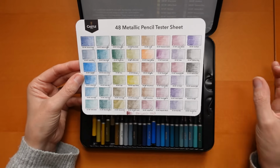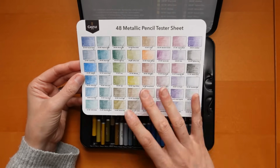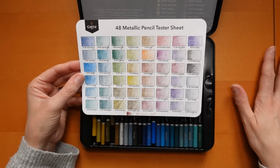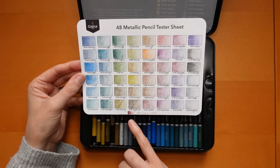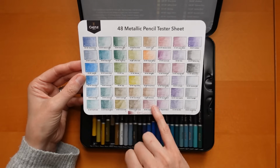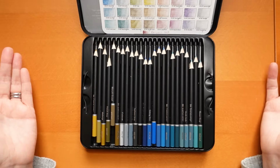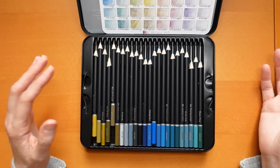These I find blend nicely, so you can use, say, your black or your grey to darken some of the colours if you want to get some shadows into your picture and things like that. Just ignore that bit at the bottom that says Derwent Red. I was trying to see whether it was significantly different. I think it's quite similar to the Jasper Peach or the Bloodstone. But this is what they look like. I don't find they break any more easily than the Soft Touch, for example.